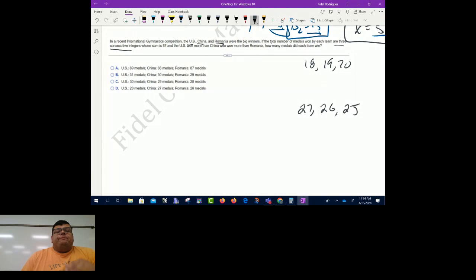The next part here, y'all, says the US won more than China, who won more than Romania. So it's like the US was in first place, China was in second, and Romania was in third. The first thing I'm going to do when I look through these problems is check: is it always US, China, and Romania? Is it in the order where the US had the most, then China second, and so forth? If I look at my choices, that's what it looks like. The US is first, China second, Romania third. I know they're always writing US, China, and Romania, but again, I want to make sure those numbers are in that kind of order.